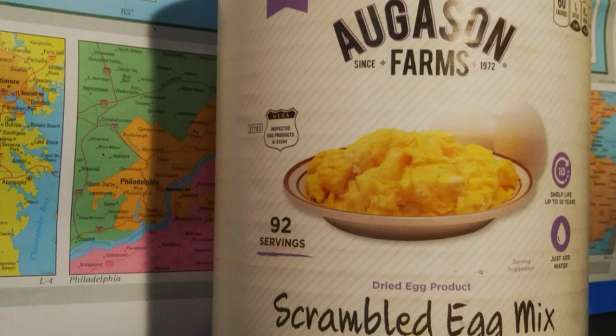And of course, I brought up the scrambled eggs. This is an Augusta Farm product. I like having eggs. I like having breakfast. And I've actually tried scrambled eggs from Augusta Farm, and they're very good. That's why I buy them. They're not cheap. They're about $26 for the can for 92 servings. And you're going to eat more than just one serving, because a serving is like the size of one egg. So basically there's 92 eggs in there. You don't have to purchase Augusta Farm products. But this is what we usually purchase for our food preps.